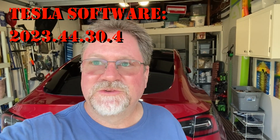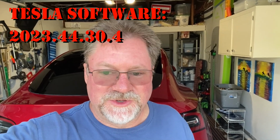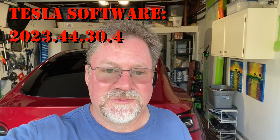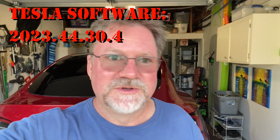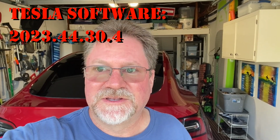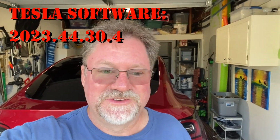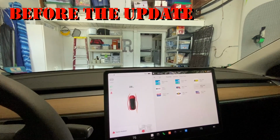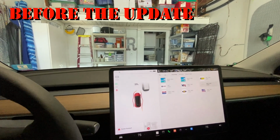And so today I was out driving around and just experimented a little bit with the new parking assist, the high fidelity parking assist, the 3D view, just to see, does it work better than the old? Yes, the answer is yes. Here's some examples. Here's an example of how it used to work before the update.